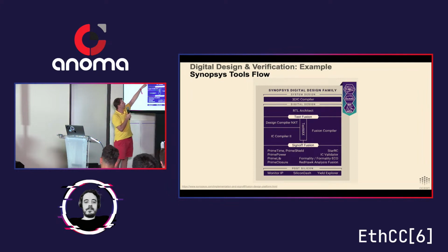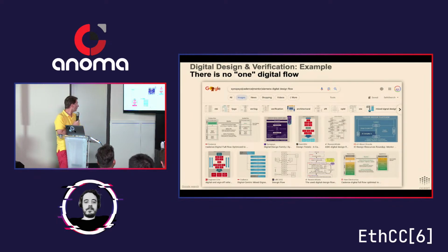Up here, we've got the design, and then system design and digital design. And then the whole bottom two-thirds is all about verification. And there's a big subset of verification called sign-off, but it's just part of verification. So it just helps to emphasize how important the verification side is and how that's such a blind spot here in Token Land.